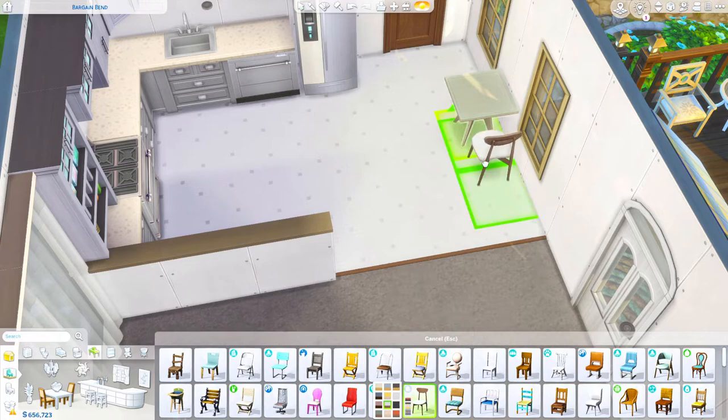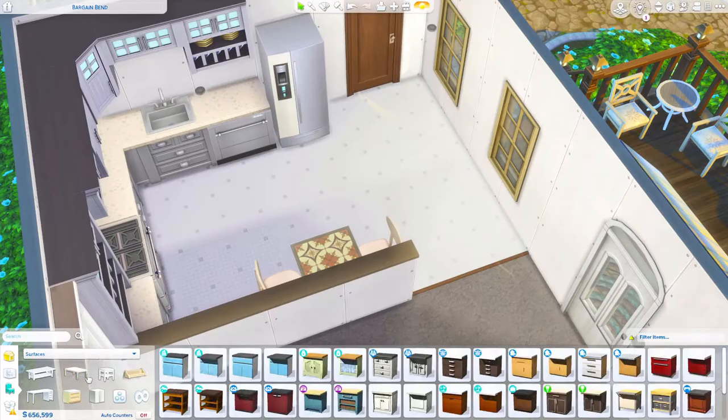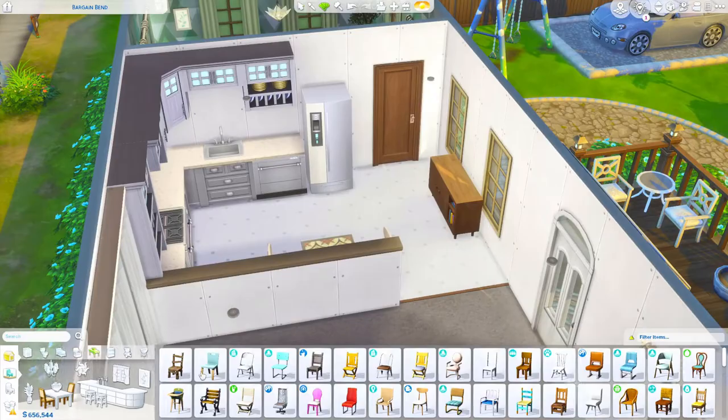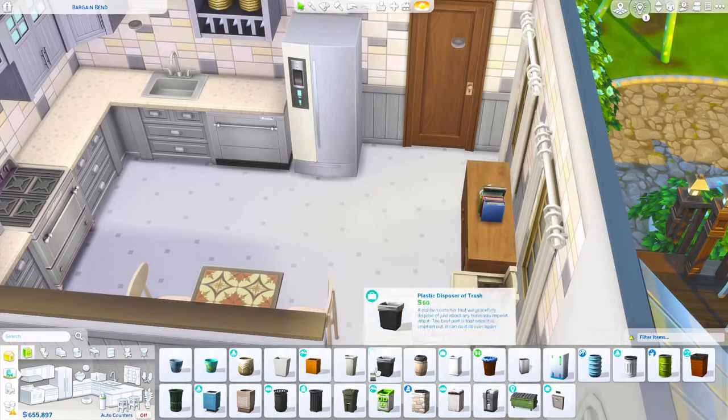But here we are working on the kitchen, and I like the little half room area, and I do add a little column there at the end of that little half wall to make it seem like it's a hole in the wall, which I think is really cute.